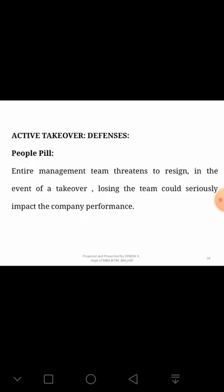The next strategy is the people pill. So what is this? It is not about the external, it is about the internal. The entire management team threatens to resign in the event of a takeover. What happens when an acquiring company wants to acquire the target company? The acquiring company not only looks at the physical assets of the target company, they also look at people. If you look at IT knowledge-based companies, what they look at when they acquire is the talent, the experience, the strong management team.